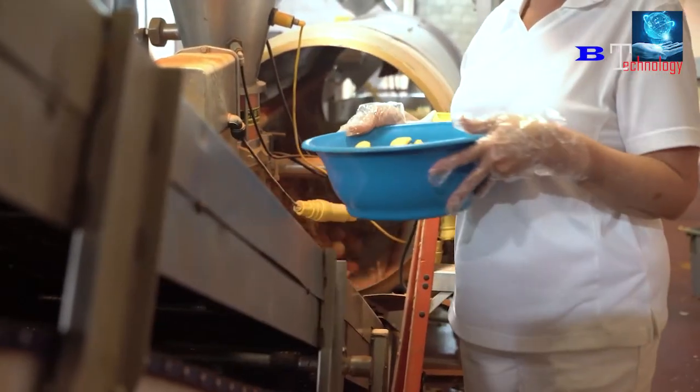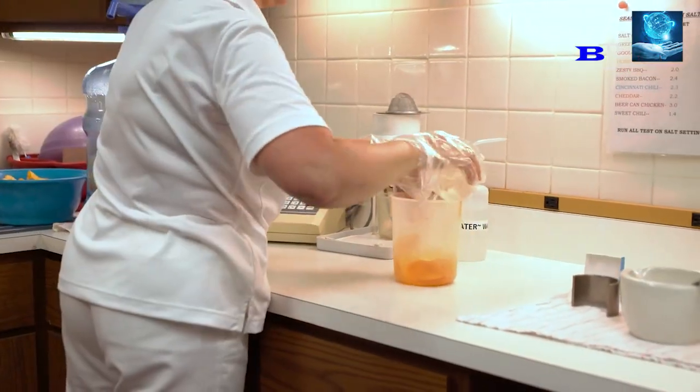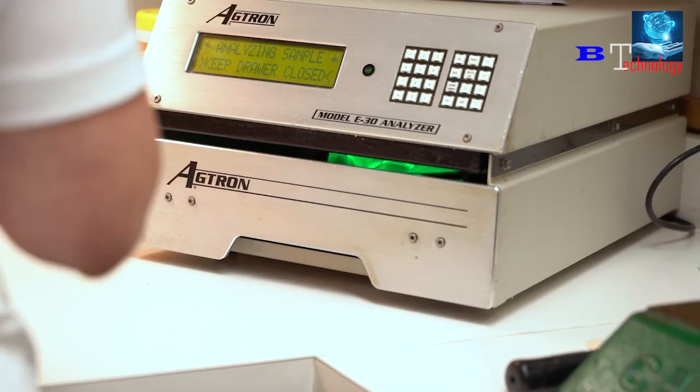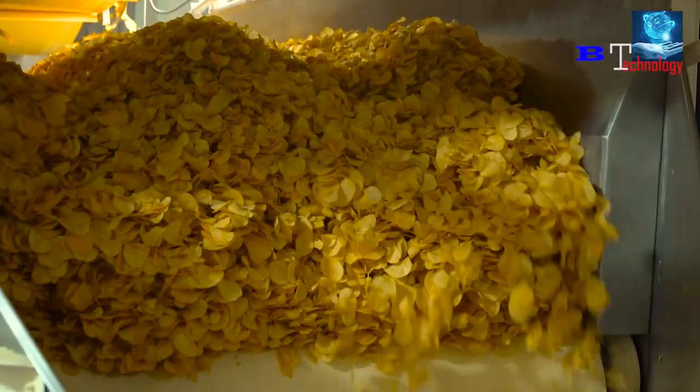After frying, the potato chips are passed through a seasoning spray system. This is where they receive their signature coatings, from simple salt to special flavors like cheese, garlic onion, or chili lemon. Each flavor is carefully selected to provide variety and appeal to the product.